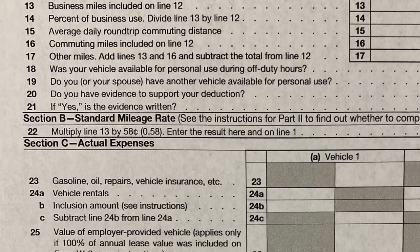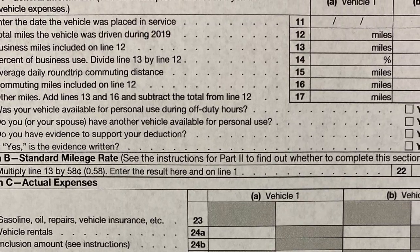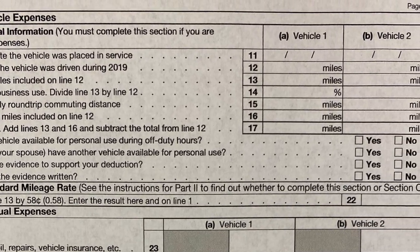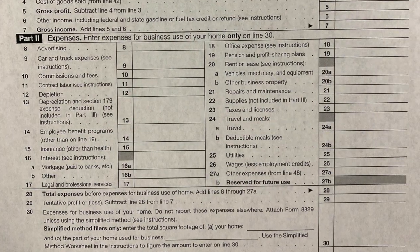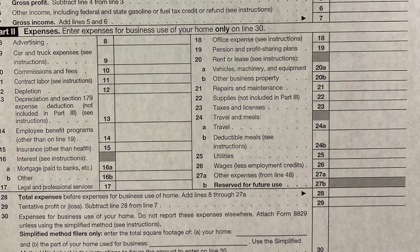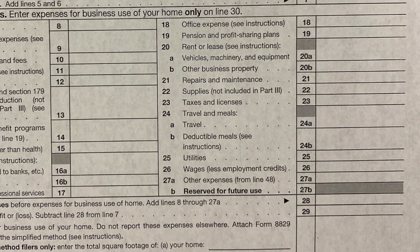If you flip to the back side, it's got amount of miles. Enter the day your vehicle was placed in service. It's the day you bought it. Total miles you drove, guesstimate. How many miles did you drive from Tweetsy to North Carolina and back? 1,000 miles. Multiply that by 57.5 cents a mile, 58 cents a mile, that's $580 that you take off on line 22, you put it there on travel expenses on line 24A, and then that comes off the $5,000 you put on line 1. So now you only have $4,500 of income because you've taken off your mileage.